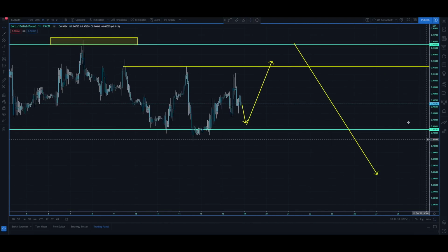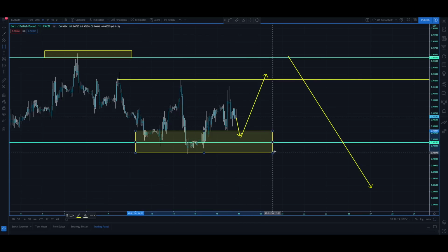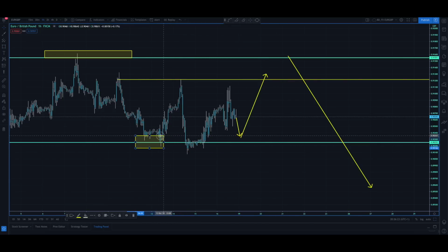I think we're going to see overall pound weakness this week, but we might see a little nudge up at the start of the week where we could potentially see Euro GBP push back down into this area where we could have a potential left shoulder here. If I just visually make that a bit clearer for you guys, you can imagine this being a left shoulder. Then we have a sort of head here, and then if we bring this over, you can see we could potentially have a right shoulder, and then we push up.